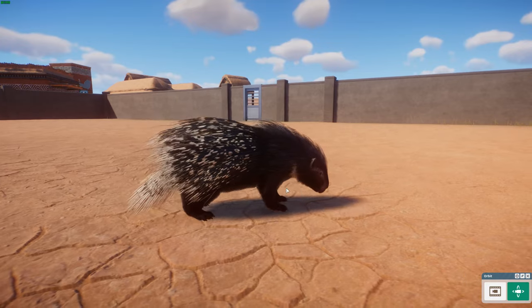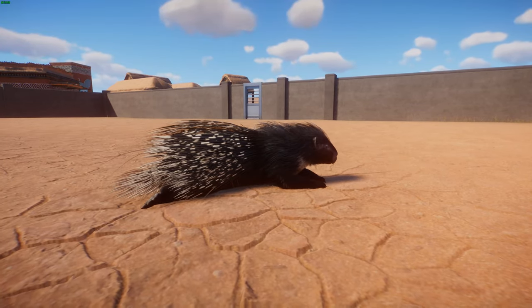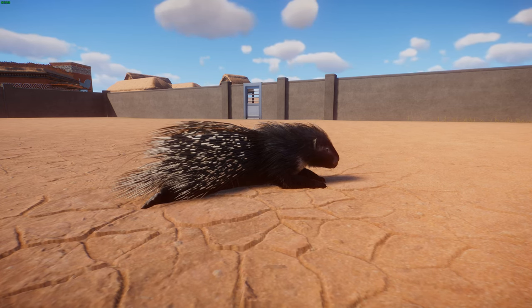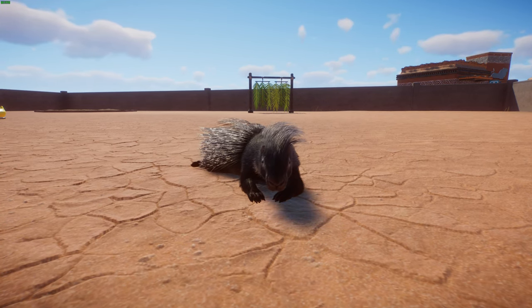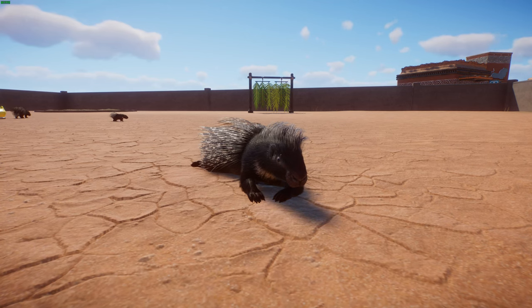These other ones at the tail, they're a kind of rattle to scare you off, which is really, really interesting. So they'll vibrate those and produce a rattle like a rattlesnake, which is quite cool. And the front feet of a crested porcupine have 4 developed and clawed digits with a regressed thumb, and the rear feet will have 5 toes. And they have naked and padded soles and have a plantigrade stance, so they walk around on their heels.